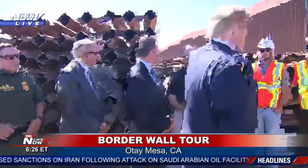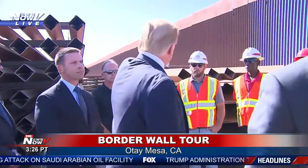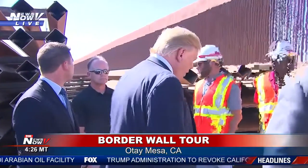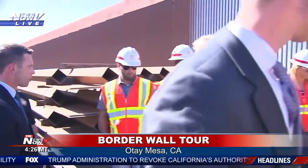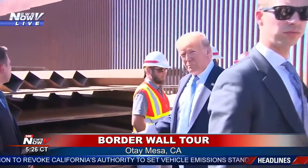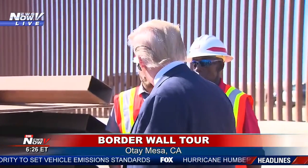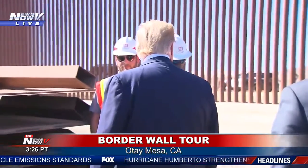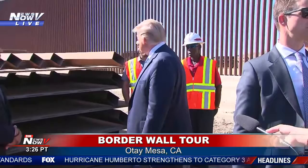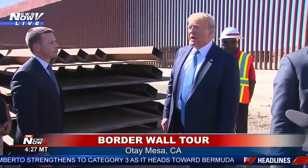But that's it. When you look down here, you'll see on a more flat area, this is fairly flat, you'll see what the wall looks like, and it's pretty impressive. If the cameras can look down here. And these are the real people. These are the workers that put up the wall, by the way. These guys do a great job, and we appreciate it, fellas. These are the ones that are here. Each one of these is considered a panel. When they said, how many panels are you going to put up?